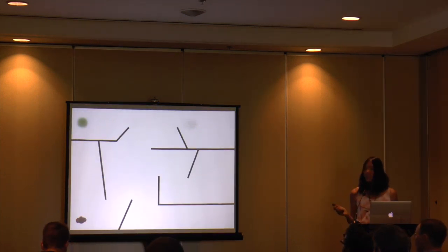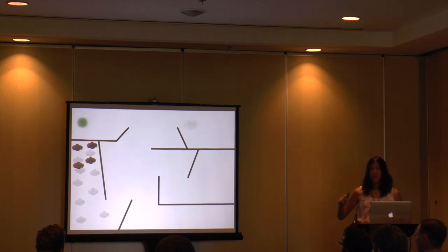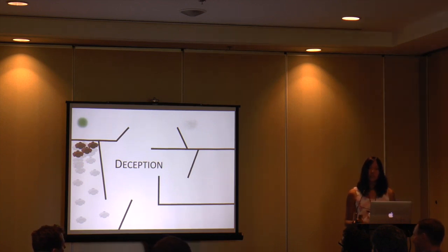So for example, in this maze, the robot is trying to navigate its way from start to finish, and the fitness measure is how close it gets to the goal. So evolution will produce a lot of individuals that get stuck in what we call local optima. These are areas of high fitness that don't lead to the goal. And this is because of deception in the problem. Local fitness gradients do not point in the direction of the absolute goal.